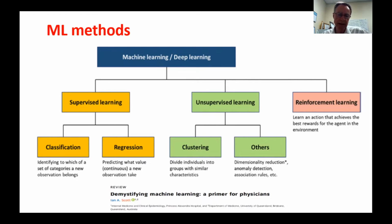Unsupervised learning doesn't require known outcomes. It actually looks at data and tries to recognize patterns and latent similarities between different groups of features in a data set. Whereas with supervised learning, we know what the outcome is, and what we're trying to do is train the model to actually predict that outcome accurately.